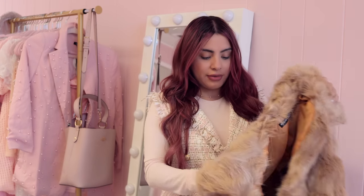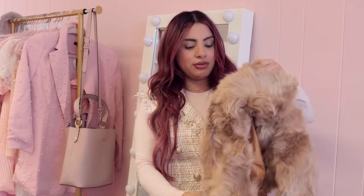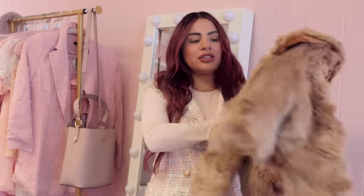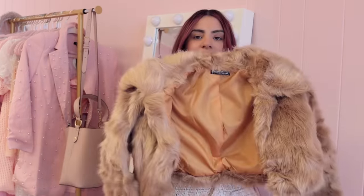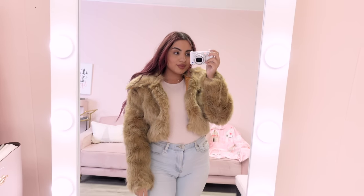These are faux fur, obviously, and this one is a nice little cropped jacket. I like to call these little bolero jackets. I'm Hispanic, so if you guys have ever seen a mariachi, the bolero or cropped bolero jackets, that's what I like to call the cropped jackets, but it's really just the cropped coat. And I think these are just so pretty during the holidays.